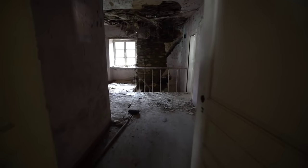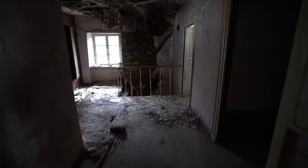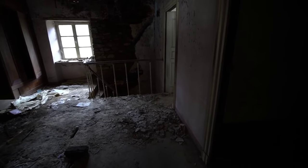Right, I'm pretty sure that is it for this house. It's been amazing. So glad I got to see this. Definitely one of my favourite houses I've ever done. But now it's time to get out of here, and get across this super dangerous floor.